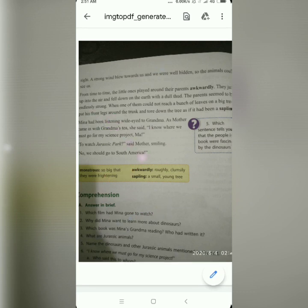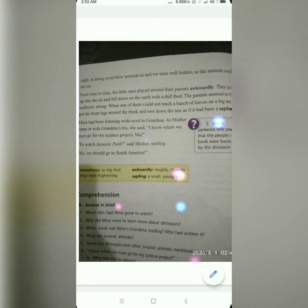Mina said to her mother. Towards Jurassic Park, said Mina's mother, smiling. Then Mina's mother started smiling and said to Mina, yes, I know you want to go and watch the Jurassic Park movie. Then Mina said, no, we should go to South America.